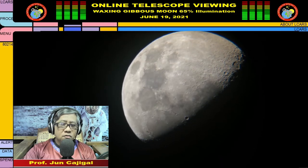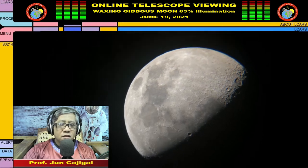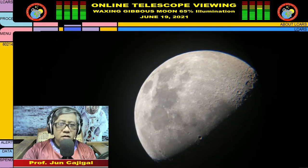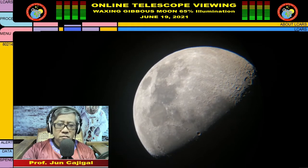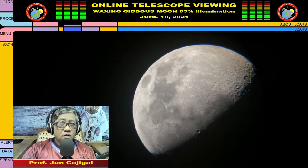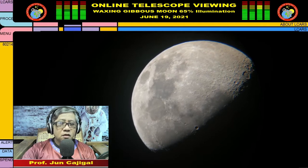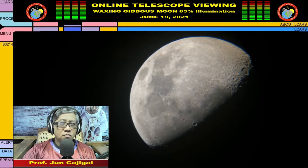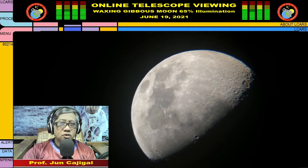Okay, so bago natin po ituloy yung pasasalamat, in a few moments now, we will magnify the image of our waxing gibbous moon. So, dun sa mga kabubukas lang ng kanilang cellphones or laptops, you are now viewing on screen our waxing gibbous moon at about 65% illumination.